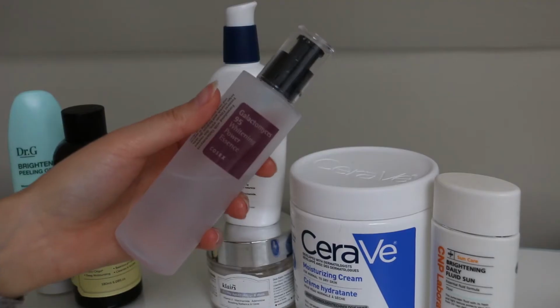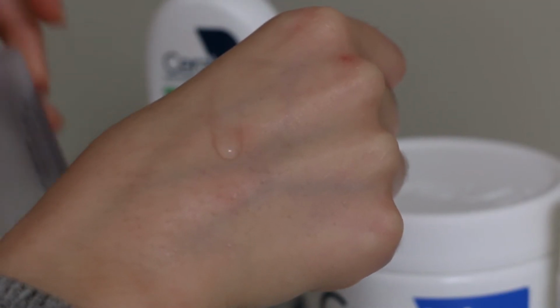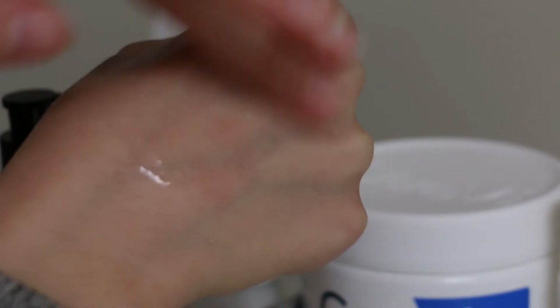After I finish applying my toner, I go in with the COSRX Galactomyces 95 Whitening Power Essence. It really must be the Galactomyces ferment filtrate in this, because ever since I started using this, I've noticed it made one of the more significant changes in my skincare routine out of any serum that I've used. I actually use this as kind of like my main serum per se, even though it is an essence and it's just supposed to be for prepping your skin for further product. I find because this does such a good job at hydrating my skin, I don't need to use anything else after it. I can just go into my moisturizer right away.